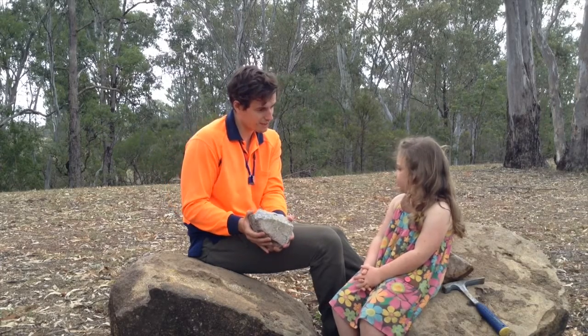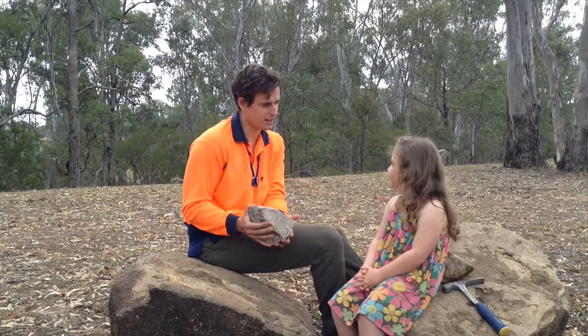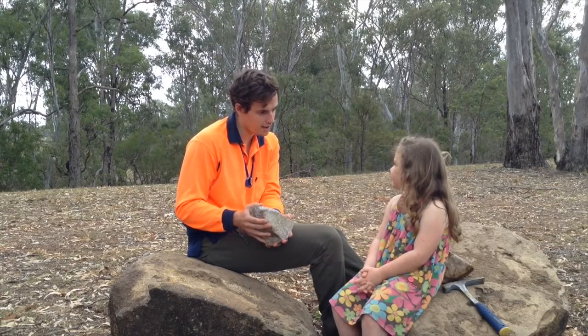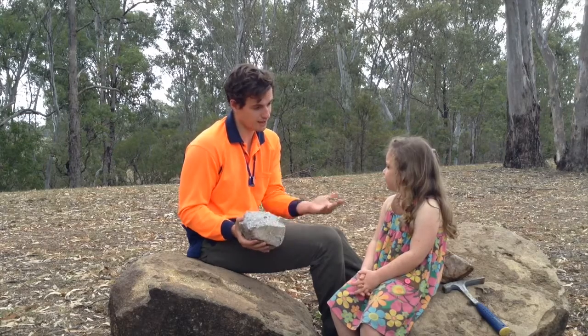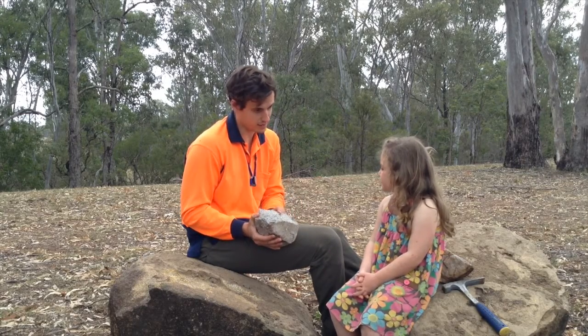You know what a volcano looks like? A big pimple popping out of the earth? We don't have any in Australia, do we? No. But we can go to Tonga, Hawaii, Mexico, the United States, and we can look at volcanoes, and they're another type of igneous rock. So this rock here doesn't come from a volcano.